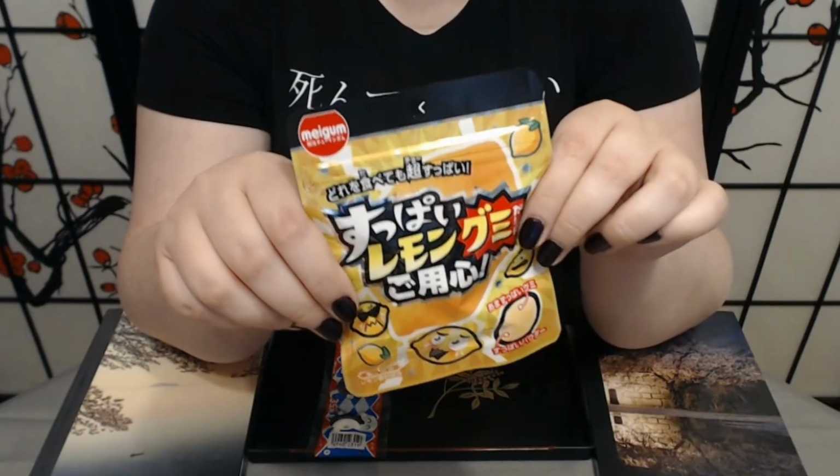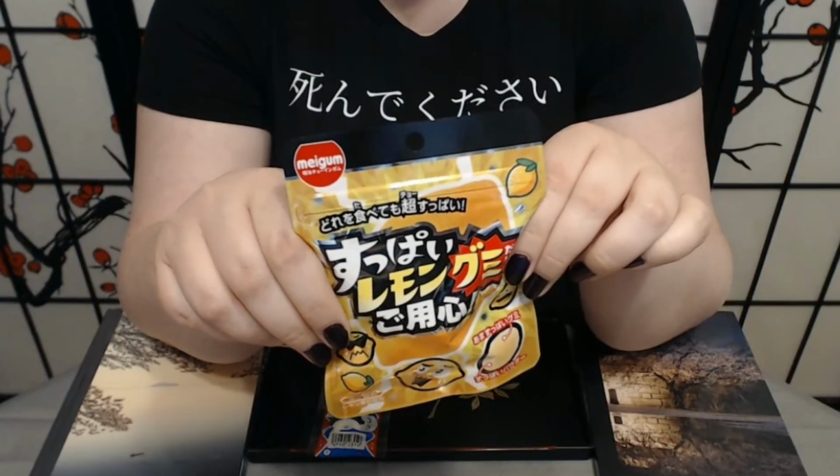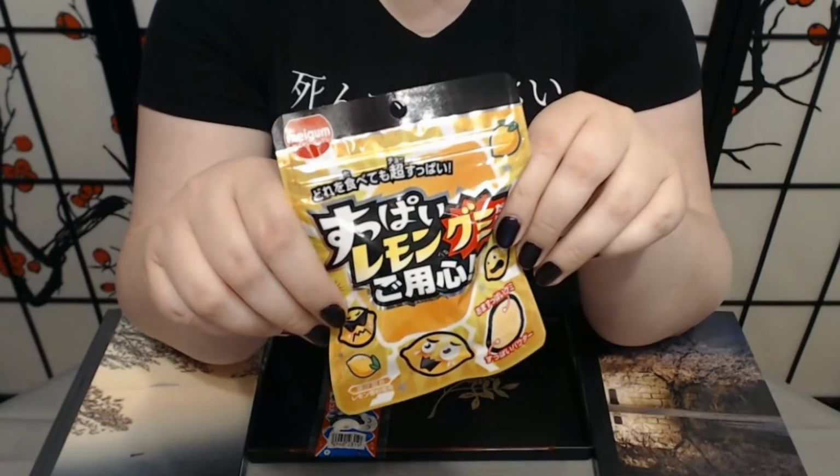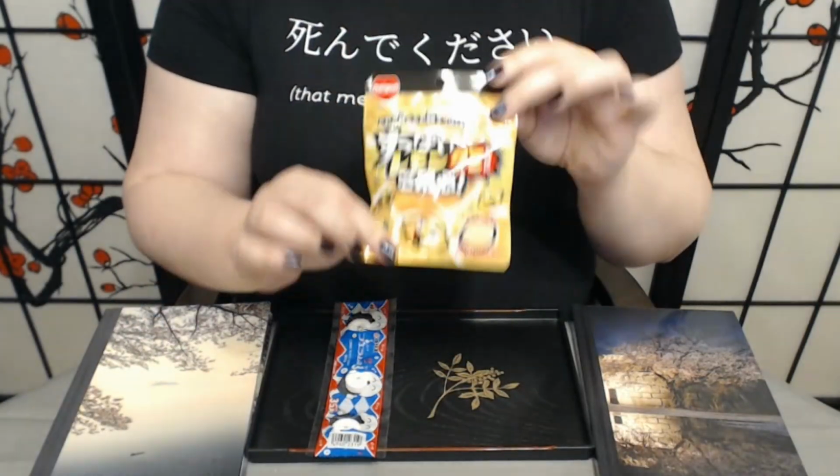This is going to be interesting. I am a sour wimp. But a lot of these that they've said are sour have been ones I've been able to handle. So we're going to see if this is truly sour enough for a sour fiend or not. We're going to find out. With all that in mind, let's get started.